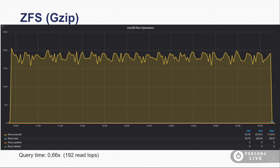The query time is now down at 0.66, with only 192 read IOPS, and the size is 7 gig. So we're at 1/3 of the original size. It's pretty interesting. And the way InnoDB pages work, it's very light on ZFS for the writes. It doesn't have to write too much.